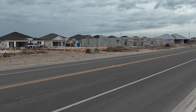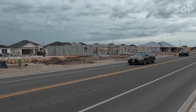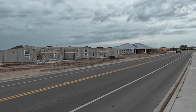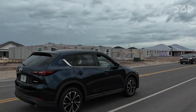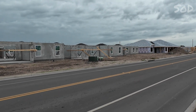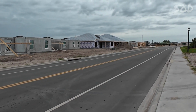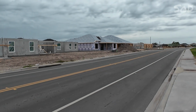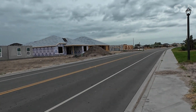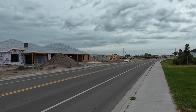Here's another home, precast wall construction. There's 3 homes, precast walls, and then you have a wood framed home. Up ahead of you, you do see some more trailers they use to bring in the precast walls.